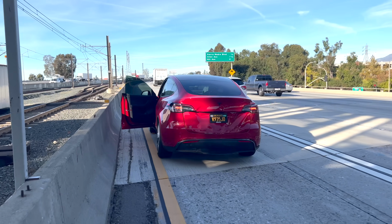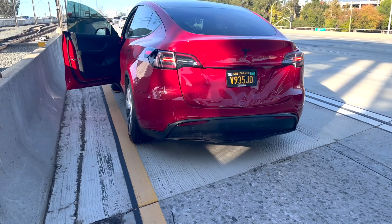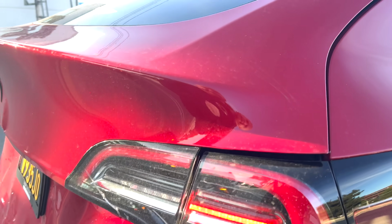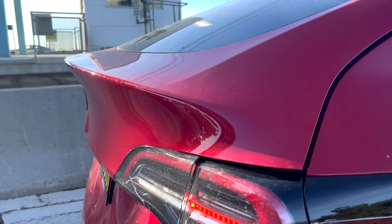So that was all finally resolved about 2 months ago, and then I got into an accident on the 210 near East Pasadena. The exact same type of accident, and I was stuck there for a while. Long enough, in fact, that I'm sure watching this, some of you drove past me and saw my Model Y stuck in the shoulder of the freeway.